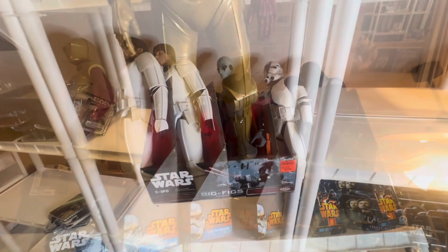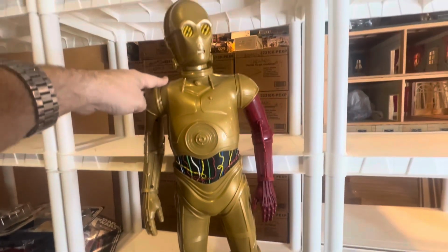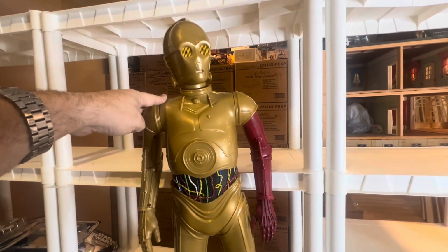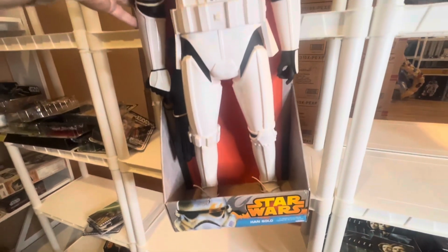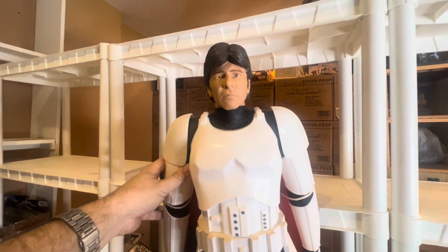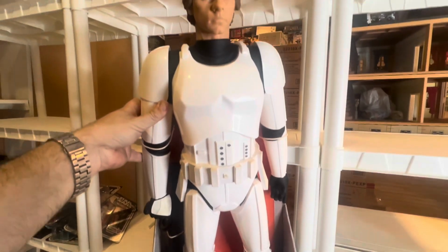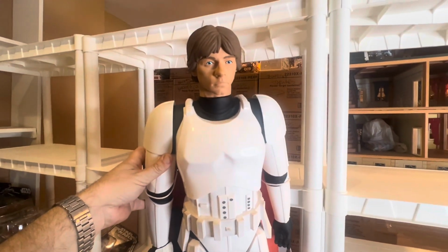So let me pull these down and look at these individually. First, we have the big fig of C-3PO, and he's worth about $120. And then next up, we have the giant size Han Solo as a Stormtrooper, and he's worth about $110. And then we have the giant size Luke Skywalker as a Stormtrooper, and he's also worth about $110.